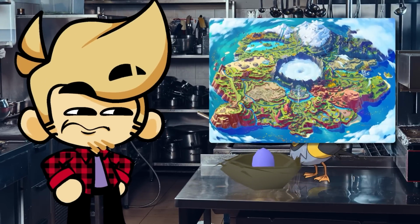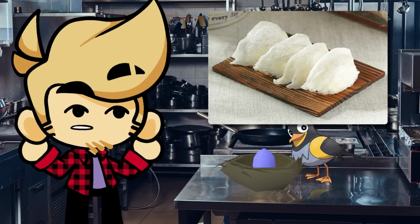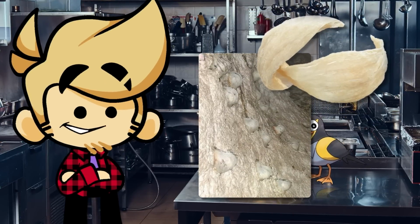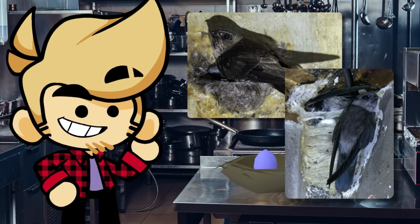But now, what about that other part of the entry? Yeah, apparently the people of Paldea eat Wattrel nests. And yes, apparently people do that in real life too. But it's not petrel nests specifically. Instead, it's swiftlet nests. They are considered a delicacy in some Chinese cuisines. They even named one of the species edible nest swiftlet, just because we eat their nests so often.